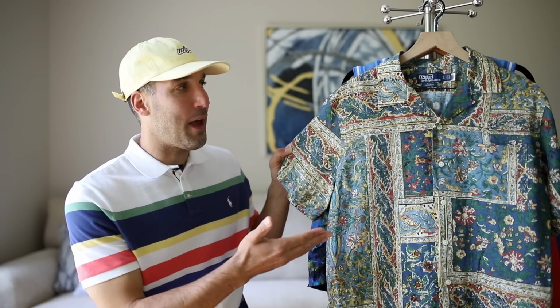Let's do this. Okay, first up, we have probably the most on-trend item for summer 2022. It was building up. It had been popular years prior, but I knew that this was gonna be the summer of camp collar shirts. But before we even go any further, let me know if you guys are into these.